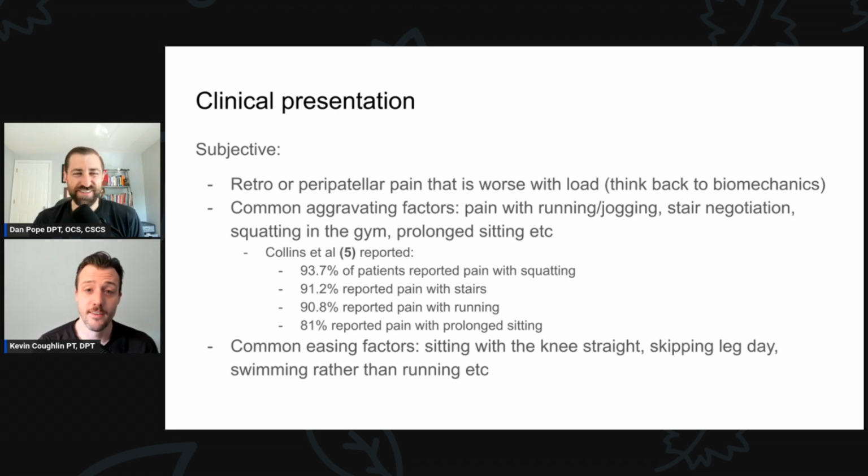All right. So getting into a little bit about the clinical presentation and the subjective report from the patient. So again, they're going to be complaining of pain around the kneecap or behind the kneecap that's worse with loading. So just keep those biomechanics in mind. Aggravating factors that you're going to hear them talk about are, again, activities that load the joint, perhaps prolonged sitting. And then how frequently are they having these types of pain?